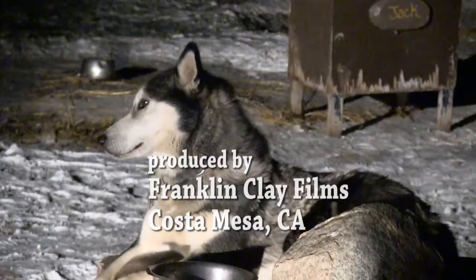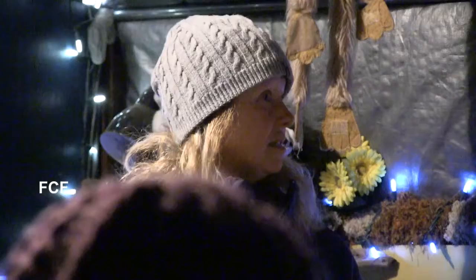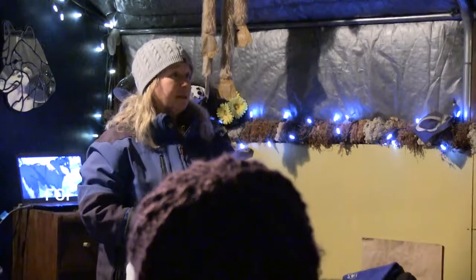Now, first they assembled us in a heated tent, and we were told about the importance of the sled dogs to the fur trade and how the native people moved off the land and into the cities when the fur trade died. Then we were introduced to the head trainer and musher whose ancestors used sled dogs in the fur trade. Just before we all go outside and have a very quick safety talk, and then we're gonna get started with the first ride.